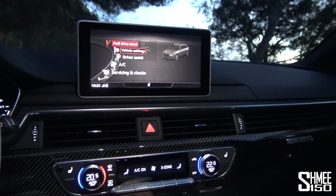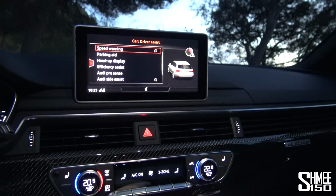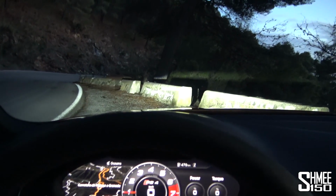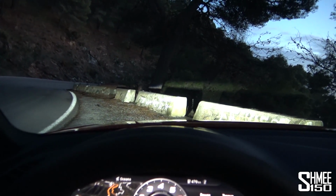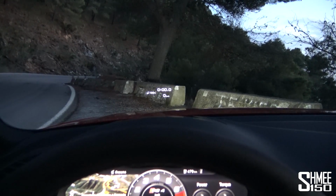Now that takes us into Audi Drive Select, vehicle assistance, driver assist settings, speed warnings, the head-up display. I'm not sure if you can see that or not at all. Maybe it disappears a little bit too much behind the headlights, so let's turn those off. There we go, you can see the head-up display with the lap timer and other bits of information.